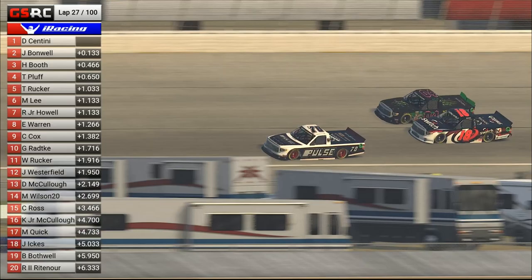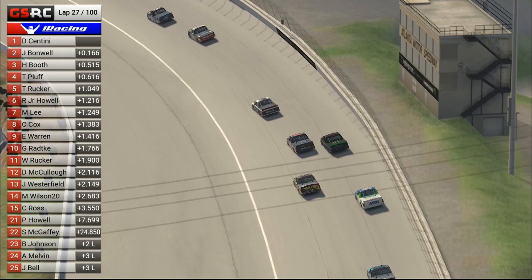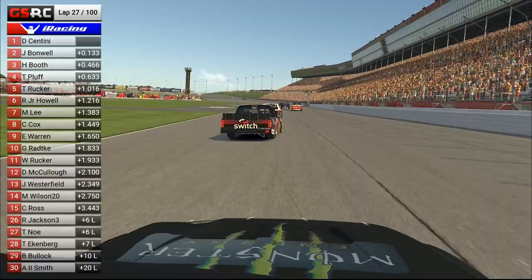Oh, looking at Ricky Howell, he kind of drifts up a little bit, drifts up a lane. But they're all able to stay off each other that time. That's one thing. If I'm Matthew T. Lee, I could just slip in behind somebody. I think he has a chance of staying up there just because of that damage on his front end. I don't think it's going to be affecting his horsepower or anything else like that. Just a little bit of drag. So try to take that drag off your front end if you can get back in line.